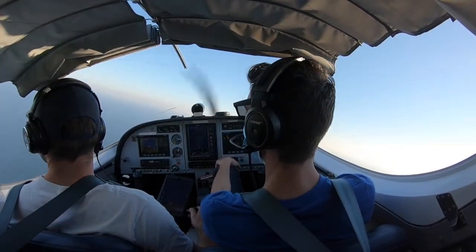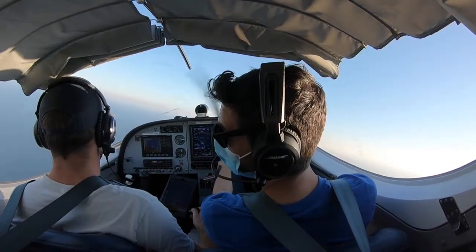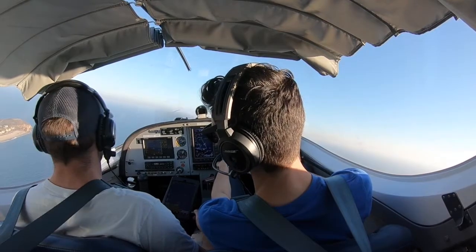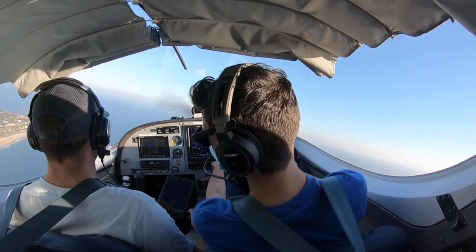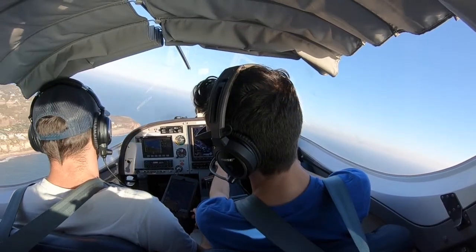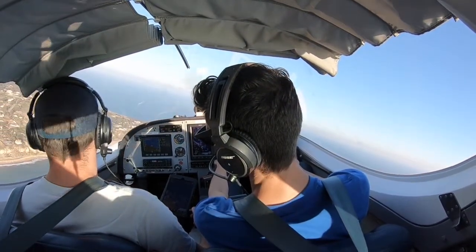This is the slow side, so this is the shallow side, right? And we're doing good. You've got a nice shallow bank in there. It's looking good, and now we're starting to come around into the fast side. Our speed dropped too much. Yeah, it sure did. Correct that.